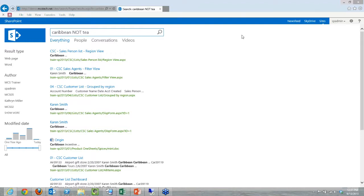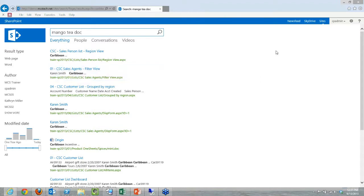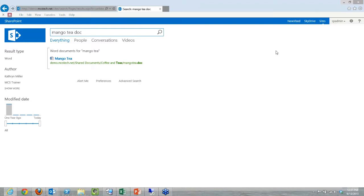Other things you can do is you can narrow down your search for the types of documents that you're looking for, like if you're looking for a video, if you're looking for a site, if you're looking for an actual document. And you can do that by using these shortcuts. So for example, let's say I want a document that has the word tea in it, let's say mango tea, and is actually a document. So I'm going to end that with DOC at the end. And by doing that, it's actually going to look for only Word type documents that have mango tea in the title. So that's a great way to narrow down and look for specific things. So again, you can quickly use these keywords for searching.